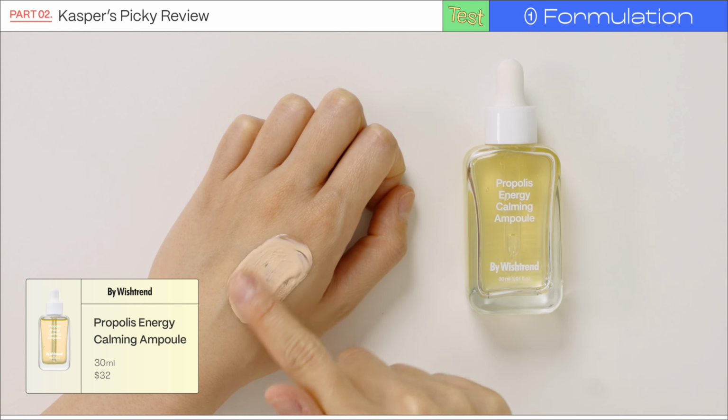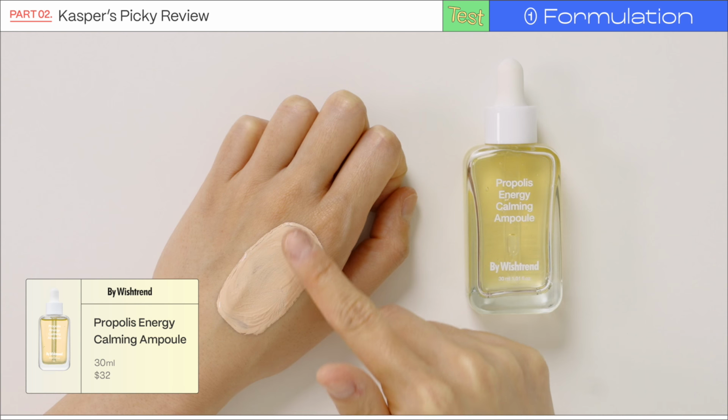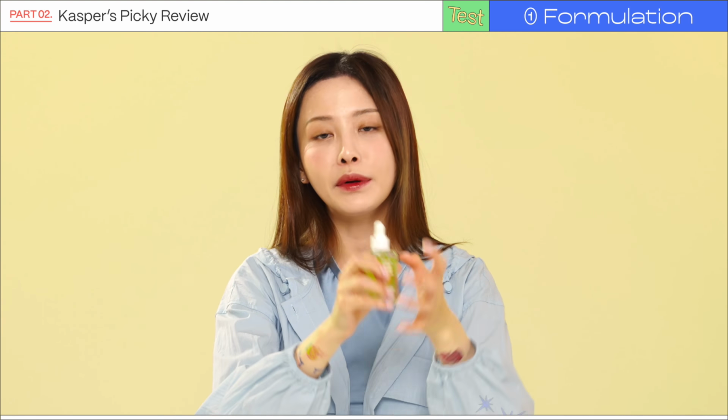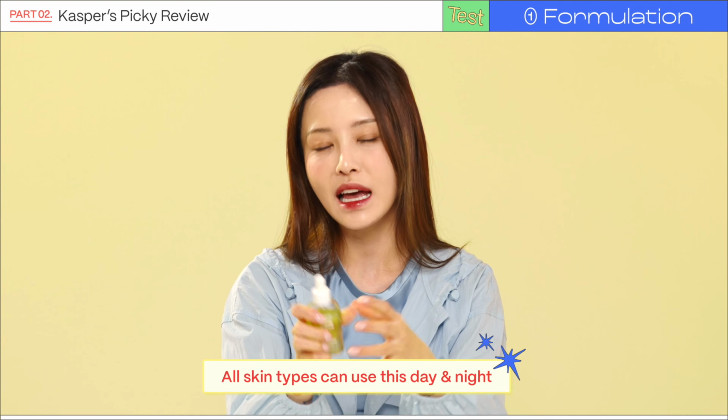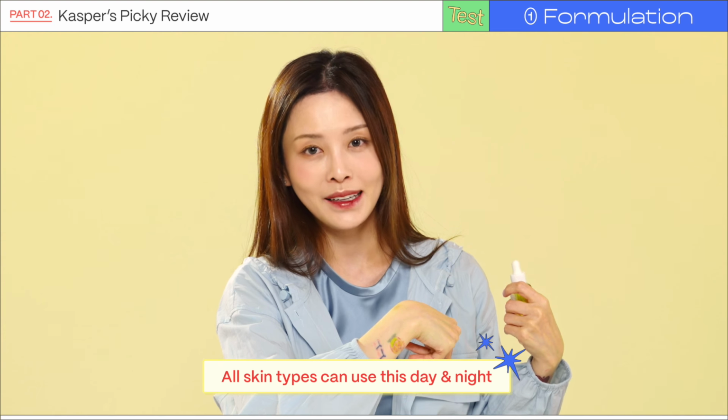But I've worn this under foundation a lot of times, and it's really helping with that kind of radiant boost I need. So to summarize, I think the by Wishtrend Ampoule is good for day and night use, and it is my personal bias. So I'm gonna keep it at that.